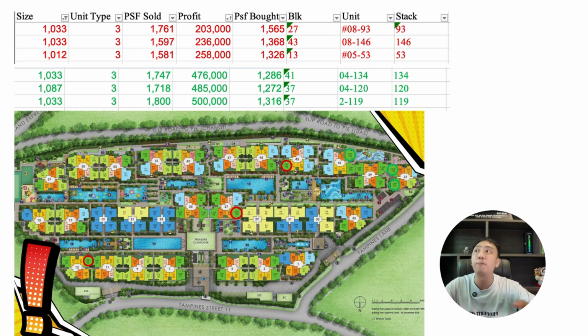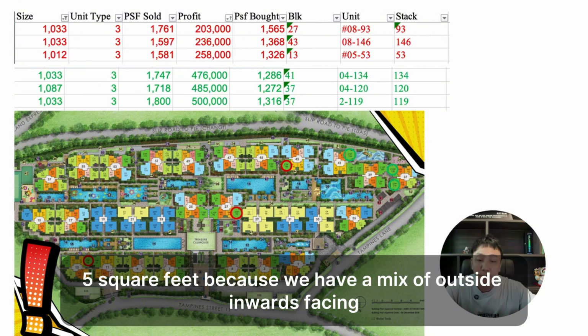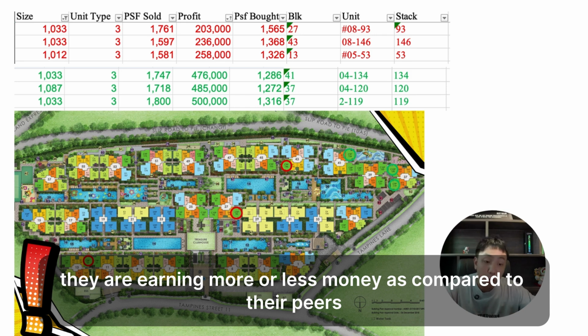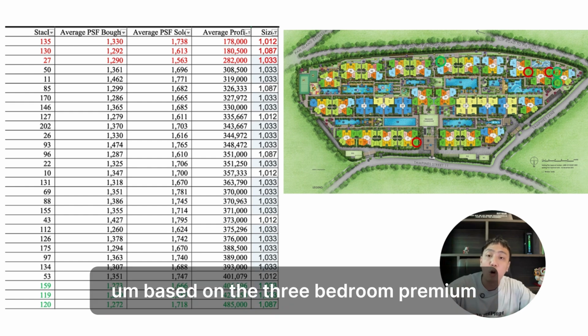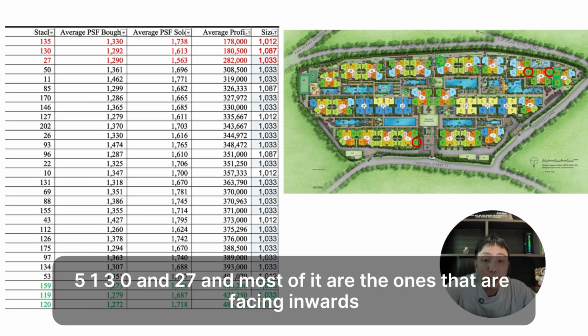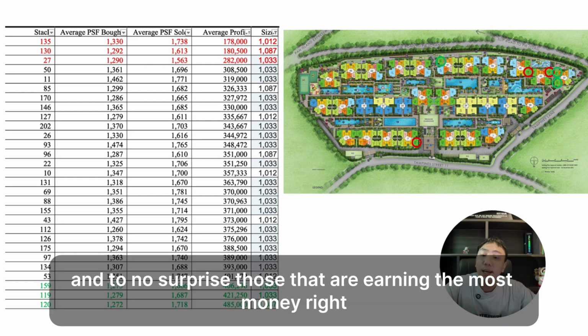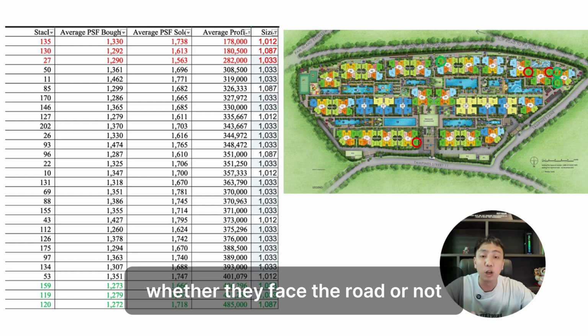So the only stacks or units that have a bit of a mix-up are the 915 square feet units, because we have a mix of outward and inward facing, and they are earning more or less the same money as their peers. So let's look at the average profitability based on the 3 bedroom premium. The 3 stacks earning the least amount of money are 135, 130, and 27, and most of them are facing inwards. And to no surprise, those earning the most money are still the outwards facing units, which are unblocked, whether they face the road or not.